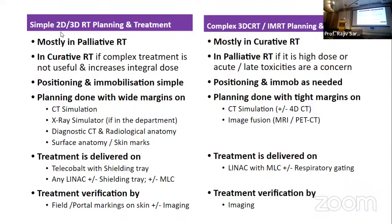The simple 2D and 3D RT plans are mostly in the palliative setting, but also in curative RT if more complex treatment is not useful or increases the integral dose. So just because it is curative doesn't mean that you need a complex 3D CRT plan or IMRT. Remember, in the previous slide I said, if you're adding any complexity in the entire planning or delivery process, it should be justified. You should be getting something out of it. Just because it is curative doesn't mean it has to be IMRT or a complex 3D CRT.